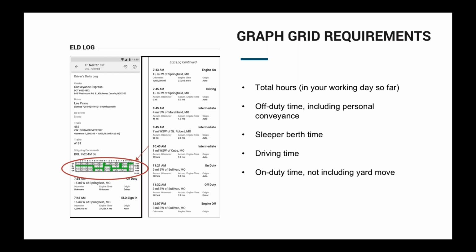Similar to paper logs and electronic logbooks, you need to display the following information on your graph grid. Total hours, that's total hours in your working day so far, off-duty time, including personal conveyance, sleep or berth time, driving time, on-duty not driving time, including yard move.